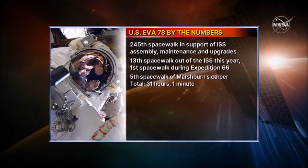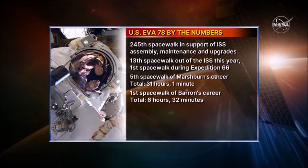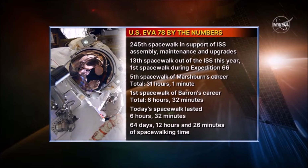This was Marshburn's fifth spacewalk, giving him a total of 31 hours, 1 minute spacewalking time outside of the space station. This is Barron's first ever spacewalk, so the total of today's spacewalk, 6 hours and 32 minutes, is her record. Since this is the 245th spacewalk, that totals 1,548 hours and 26 minutes, or the equivalent of 64 days, 12 hours, and 26 minutes. This is the very first EVA of Expedition 66.